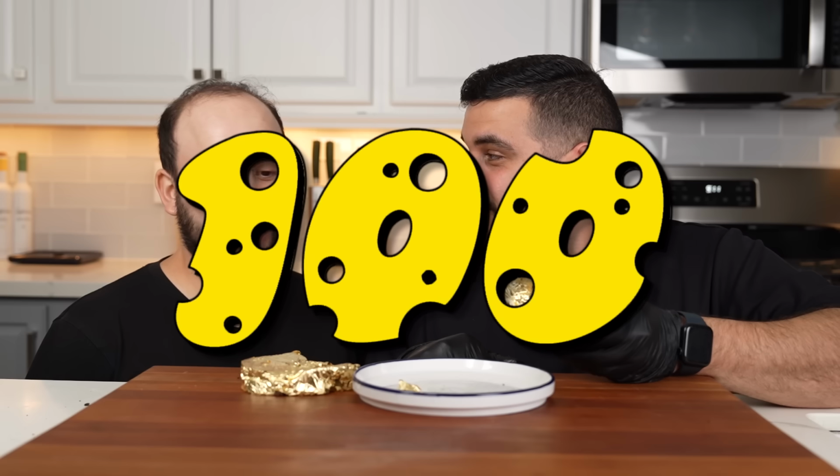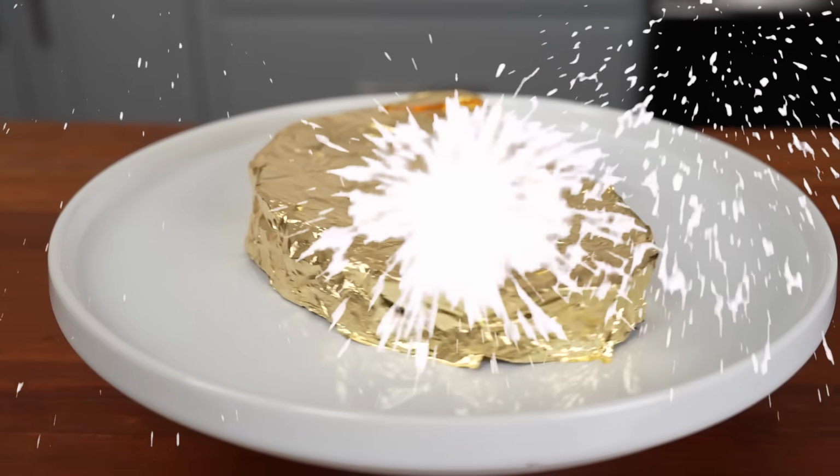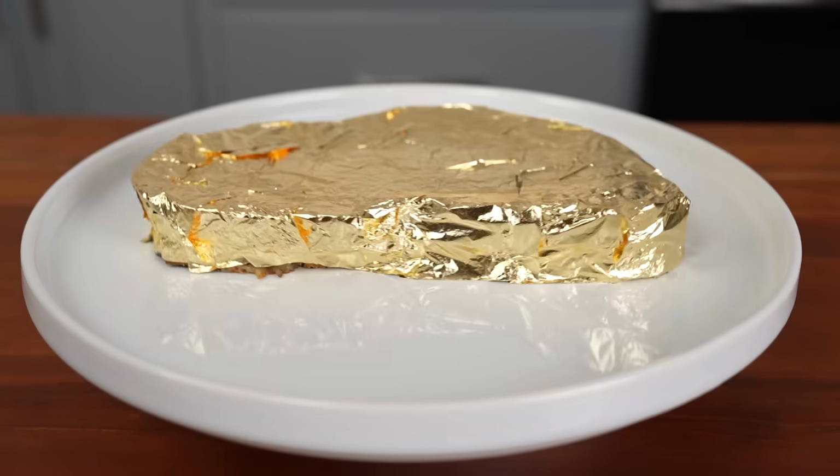100 cheese slices out of 100. That's nuts. This is top tier. I mean, I didn't think we could pull it off, but here we are eating this. And when you take a bite, it's like, dude, this is decadence. This is another world of flavor. Yeah. I'm blown away.